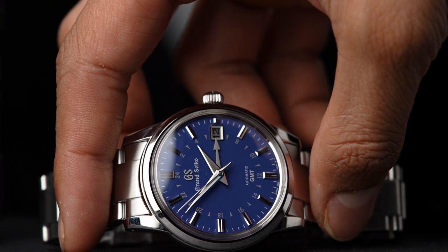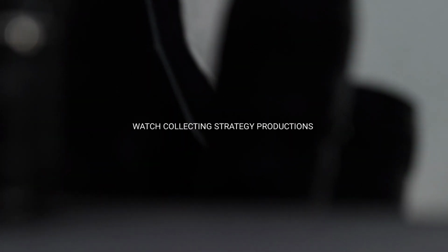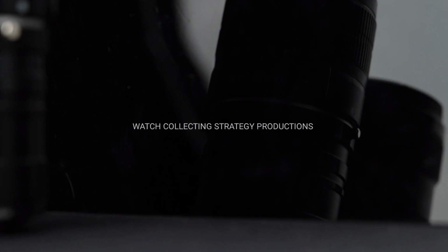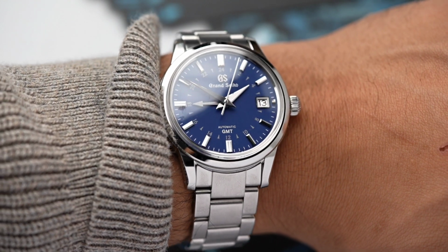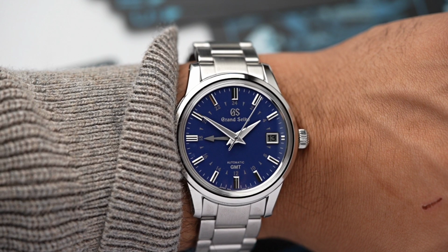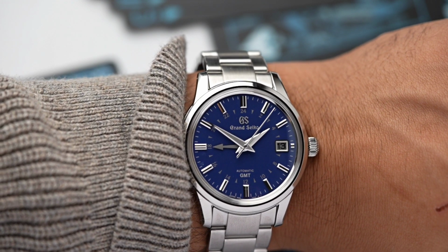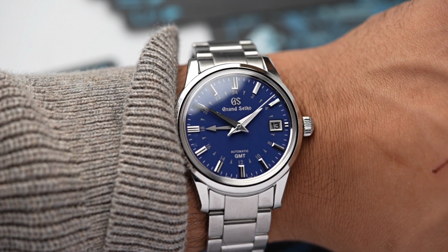The secret's out. Grand Seiko is no longer the underdog in the luxury watch world. Everybody now knows that if you want impeccable finishing at an affordable price relative to luxury pieces, then you go Grand Seiko. Zaratsu polishing, even down to the hands and the indices, you will see the amount of attention to detail the watchmakers put into these pieces. This is why Grand Seiko is extremely popular now in 2021.